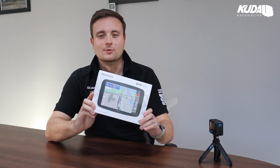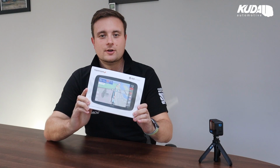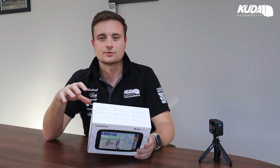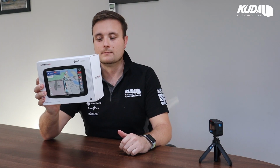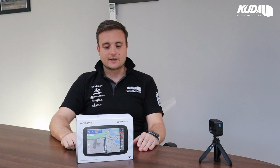Okay, the TomTom Go Expert 7-inch. This is the newest nav from TomTom, specifically designed for truckers, coach drivers, van drivers, basically the commercial vehicle market. This one here, like I say, is 7-inch. It's the top of the range unit that they do now. It's superseding the Go Professional 6250, and previously to that it was the TomTom Trucker 6000, I think it was called. It's basically just the newest generation of navs.